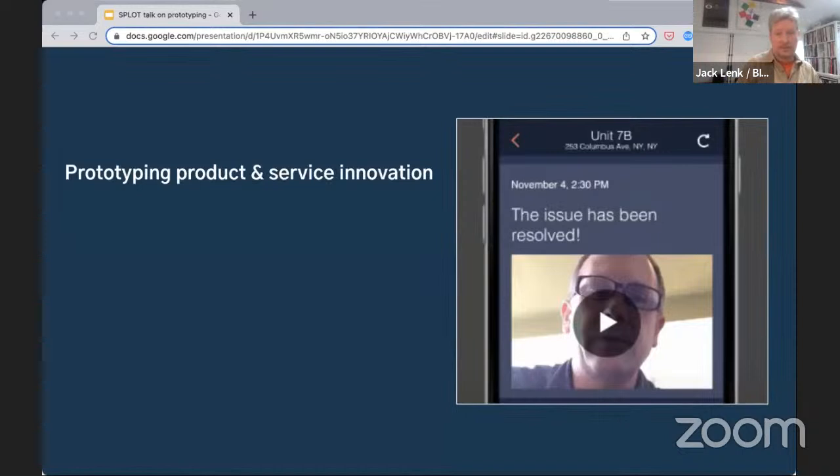So next is the chapter on prototyping product and service innovation. Here we're talking about the second horizon. It's kind of midterm. It's near term to midterm. What is the next generation of products? Again, we're approaching this from a role prototype kind of perspective primarily. It's less about what it looks like and more about how it's going to fit into people's lives.